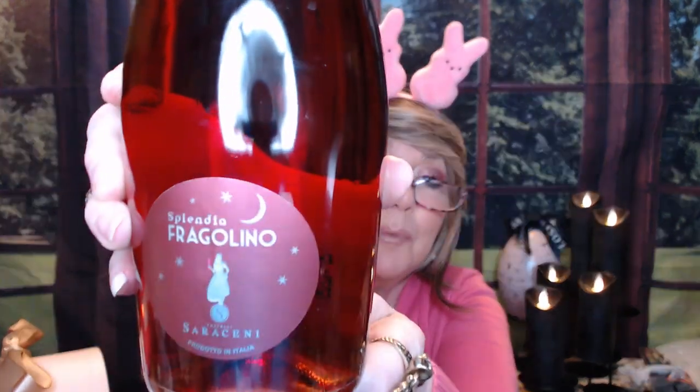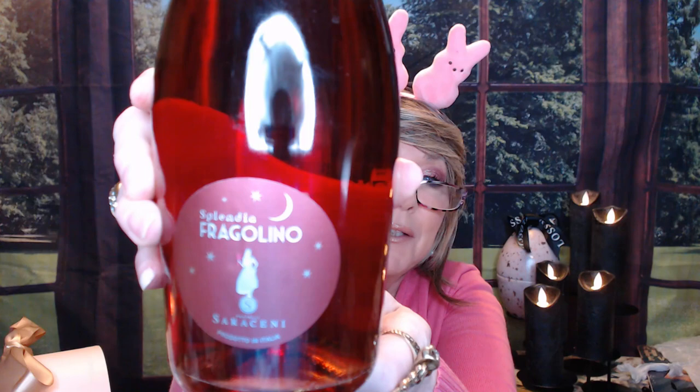I think I got this over the spring, so I'm just getting around to opening it. It's the Splendia Fragolino, a strawberry champagne. Alrighty. I poured myself a little glass because I accidentally had a sip or two. So cheers, everyone. I hope everyone is having a lovely weekend. Happy Easter, everyone. Nice, subtle strawberry flavor, but very good.